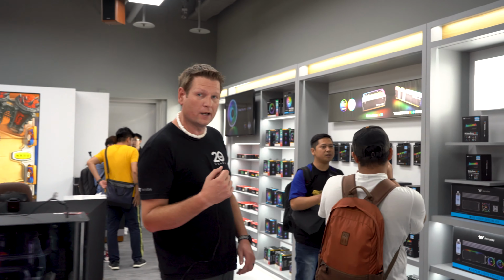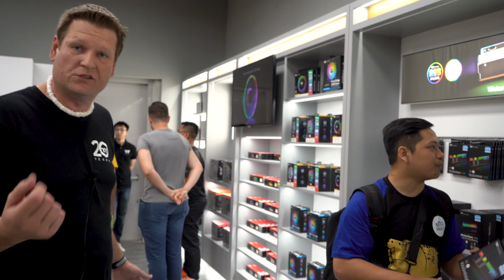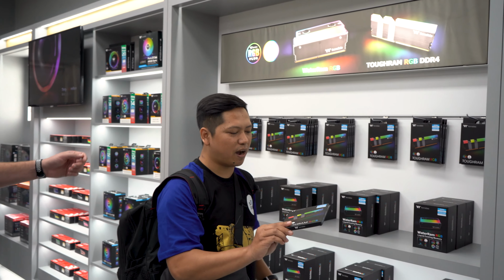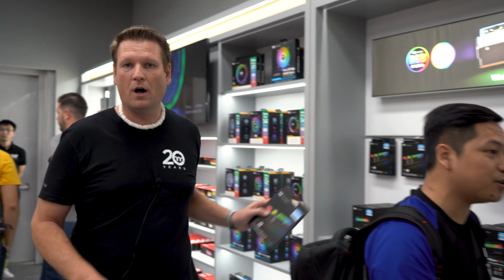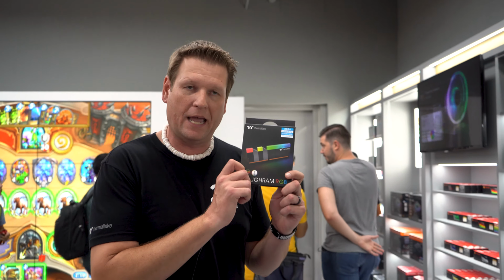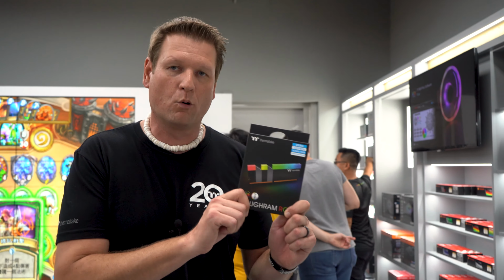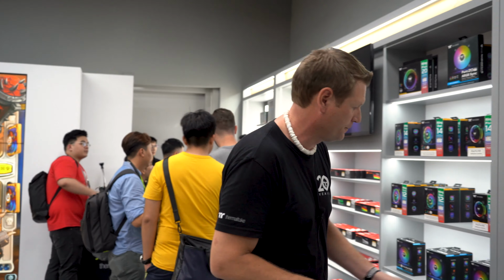And speaking of products, moving over here, we have a long list of products that we have available to sell and purchase, including our new RAM RGB. That's right, folks, this is our new RAM RGB that's going to be available in 3000 and 3600 megahertz speeds. So look forward to that and more information here from Computex.